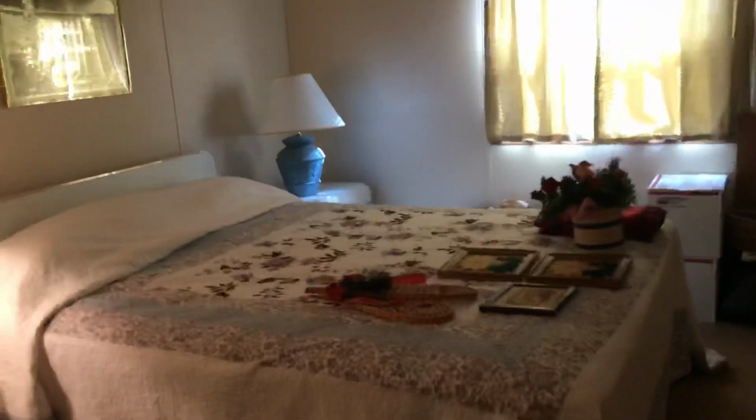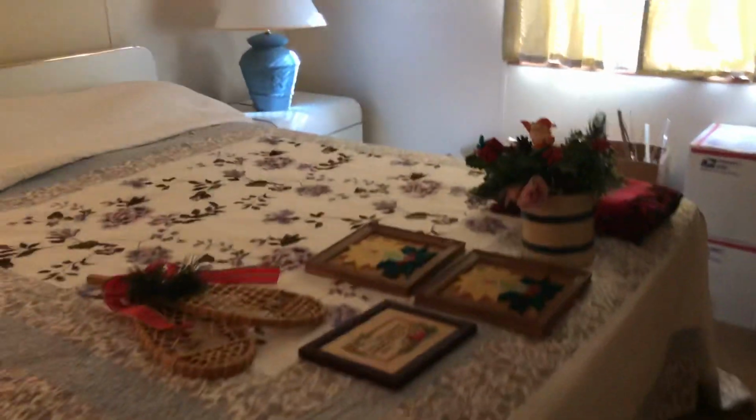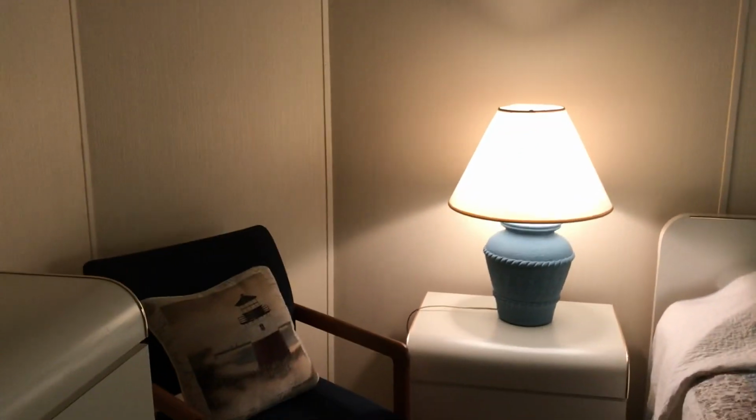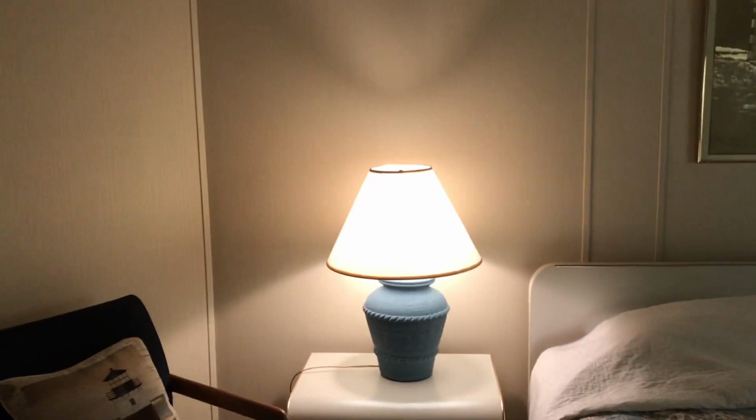As you head down the hall, first door on the left is the spare bedroom. This is a very large spare bedroom. This is a queen bed in here. You could easily fit a king. Also a walk-in closet, so you have plenty of storage.